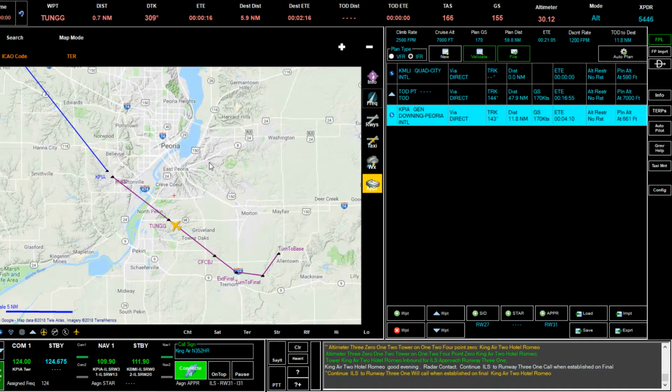Pull the throttle back, and that's about right. We're 6.1, and that is 5.2. So here's my outer marker, glide slope. Hit the approach, see if it captures it. Yep, I'm going down.